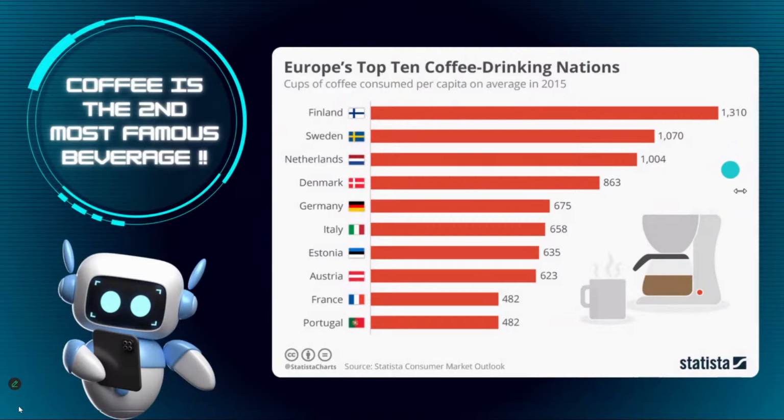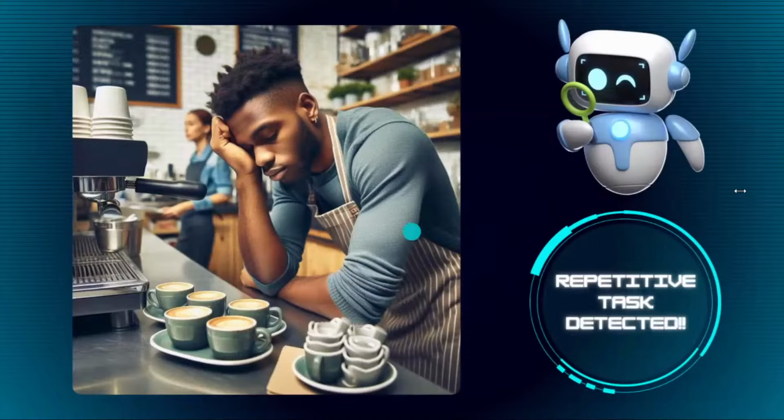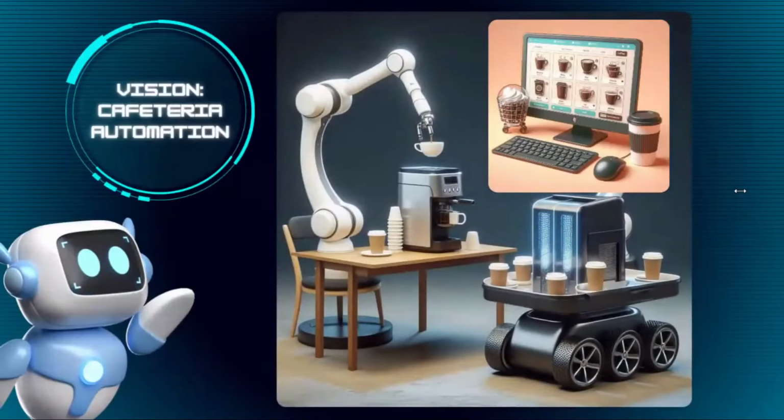I mention this because I want you to imagine the business of a coffee shop and observe that a large number of coffees must be sold during a day. But we realize that it is a repetitive task that tires workers. Therefore, this task can be automated. So let me tell you the vision of an automated coffee shop. First, through an application, a person orders his coffee. Second, a robot arm moves the served cup of coffee to a mobile robot with cup holder holes. And third, a mobile robot delivers the cups of coffee to the final customers. The scope of my project was the first and the second part.